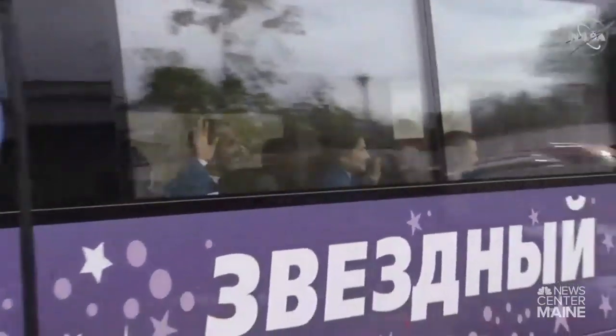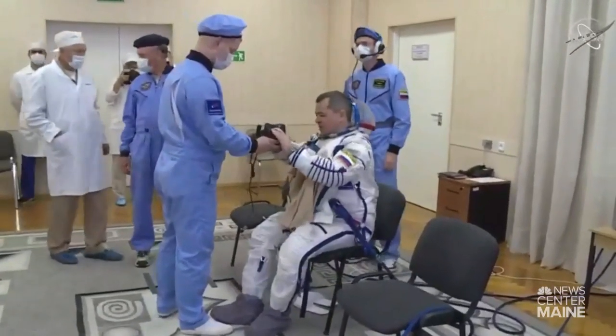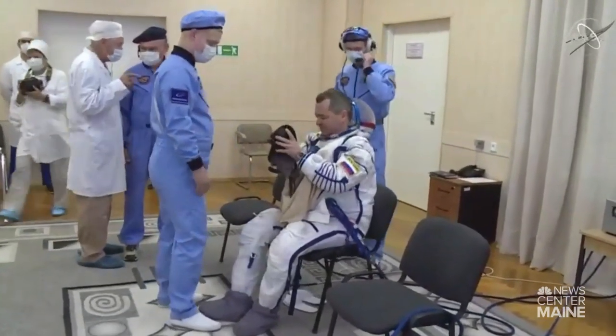It's a very sparse area, as obviously you're launching rockets, you don't want a lot in that area. It's a very vast and open Kazakh steppe. And then they arrive here in Building 254.